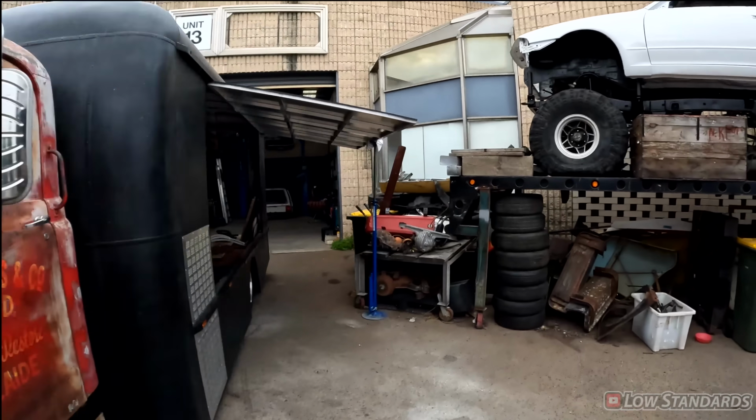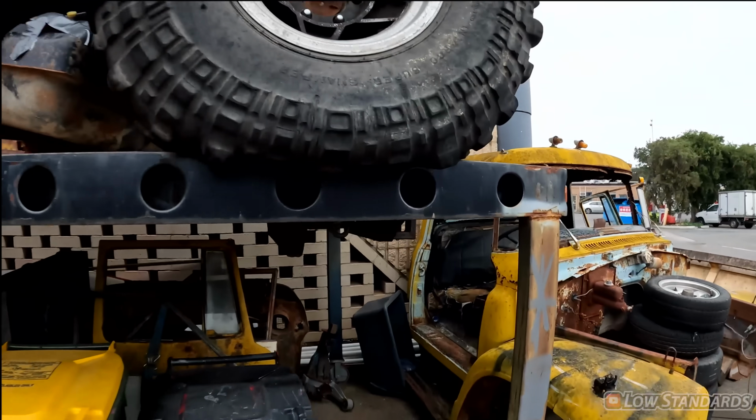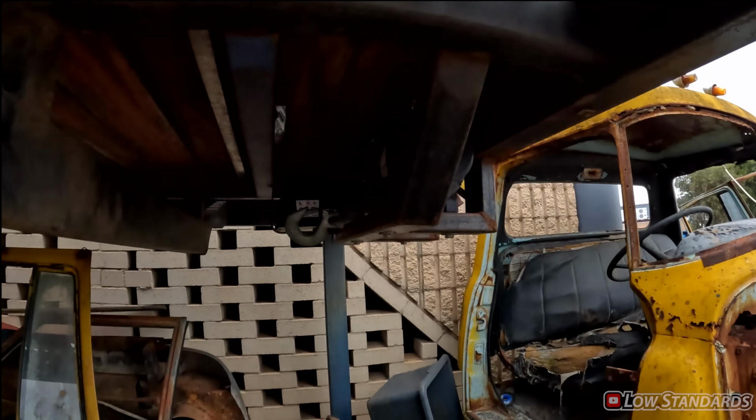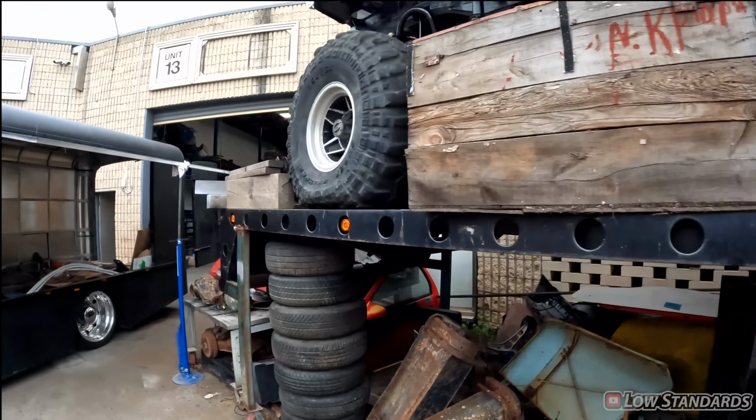There's the old tray that used to be on the truck. There's a winch still in it and everything. This is actually going on a different truck we're building.